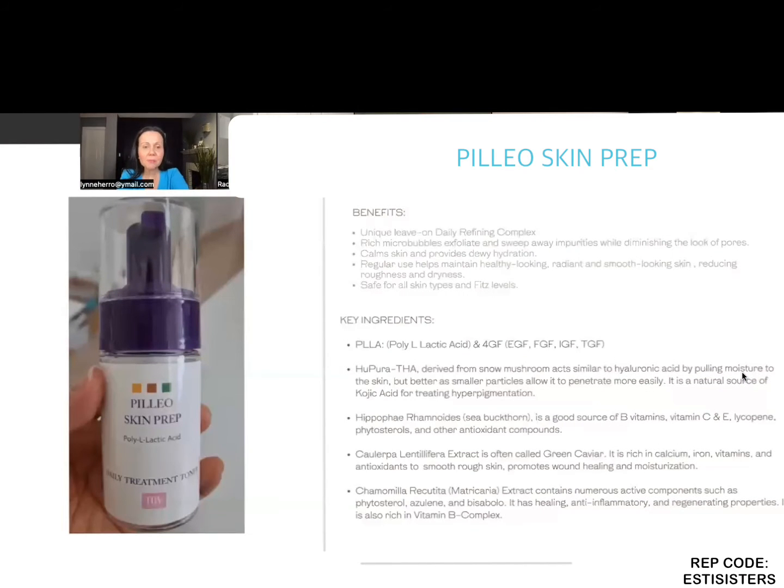So first off, this is a product that, if I can remember, Rachel, when we came out at the beginning of this year for the skin prep, this is Pileo. And for those of you who don't know, because some of the products contain the word Pileo as opposed to PLLA, Pileo means filler in Korean. So if your clients or you are like, hey, what's that Pileo thing? Is it just a cute name? It means filler. Okay.